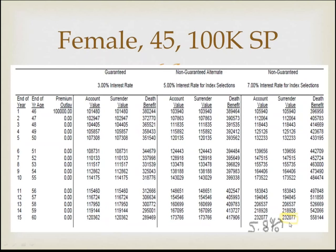So there's only a cost in there of 1.2%. And I've looked at a lot of products, and I can tell you this is an incredibly good deal. All right, so they got credited 7% average. It actually returned to them 5.8%. Very good.